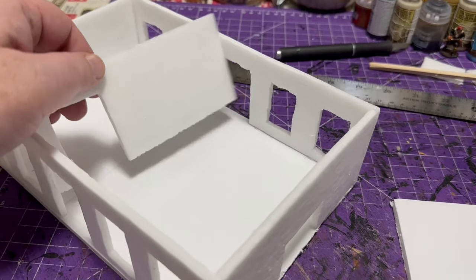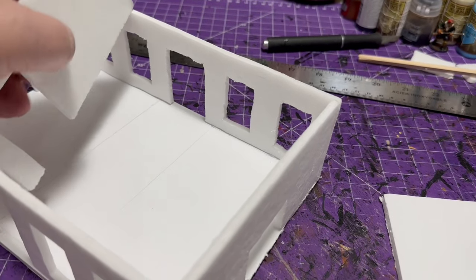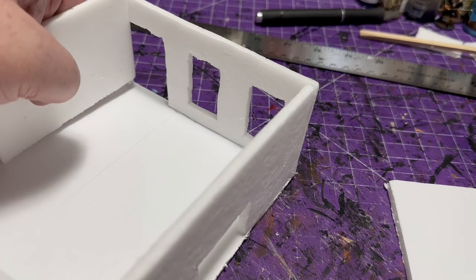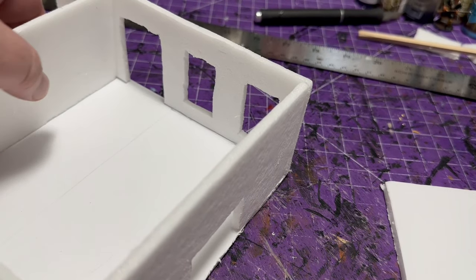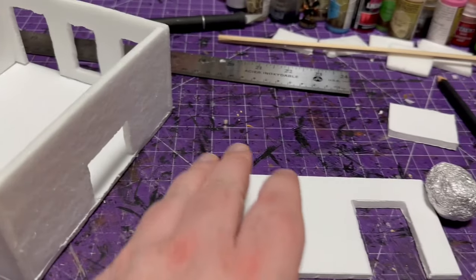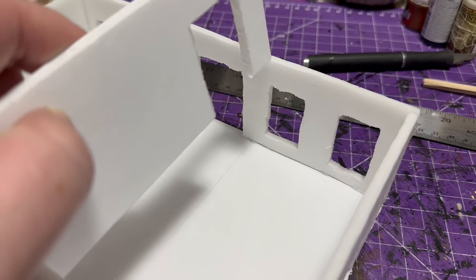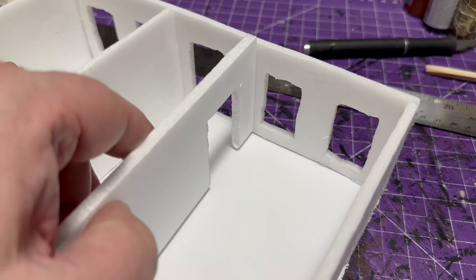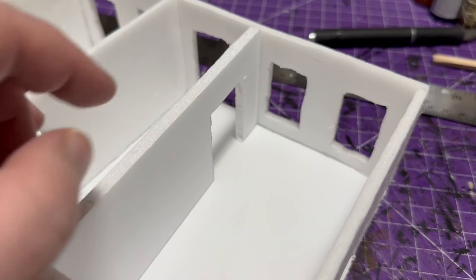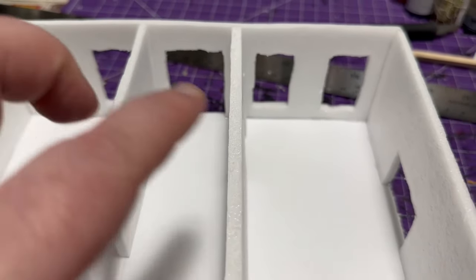So this is one of the dividing walls. Same thing, texturized both sides. This is going to be the separation of the rooms and the hallway, right? So I wanted to get those put in. Plus, it adds support to the whole structure, right? You're adding two side walls to the whole structure, and you're adding more support to it as well. That'll also help us with the second floor.